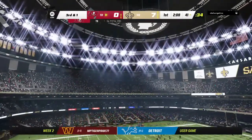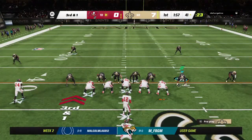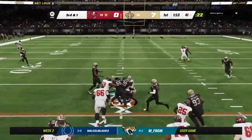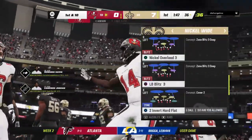9 yards, not quite enough, and they'll be left now with 3rd and 1. So they just need 1 yard here to pick up the first down. Brady to throw on 3rd and 1. And that's complete. It's Chris Godwin. And he is going to have a Bucs first down, and comfortably so, as he gets 5 there on 3rd and a yard.